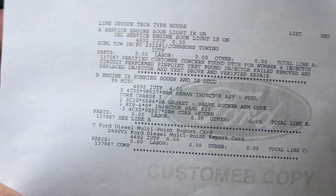And we have another list right there, you can see. So this one says, verified customer concern, found DTCs for number 4 injector circuit, performed pinpoint test, found injector failed, removed and replaced injector, and test drove and verified repair. So that description is pretty good of what they actually did.